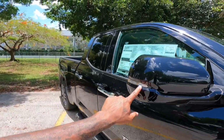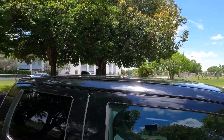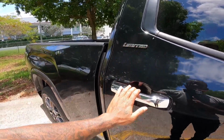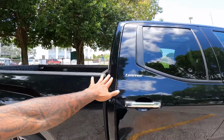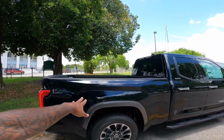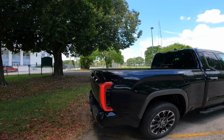There's this LED side marker here, and my model does have this standard size sunroof. Toyota doesn't put the panoramic sunroof because this is a double cab. There's the Limited badge here on the rear door, also with these nice chrome accented door handles here. Like I mentioned, this is a double cab, so it doesn't have the 4 full-size doors because of the long bed length. You can get the CrewMax with the 6.5 foot bed. Also, I think you can get the CrewMax with the 8 foot bed, if I'm not mistaken.